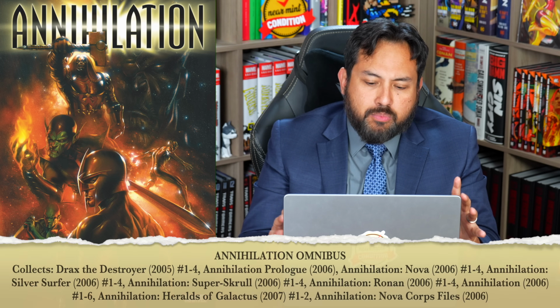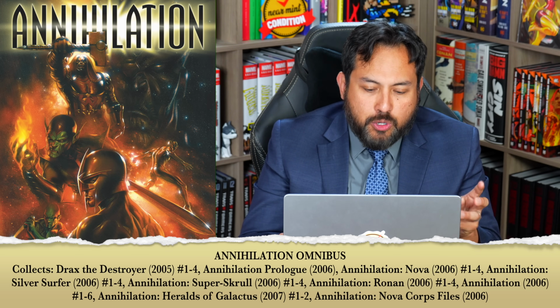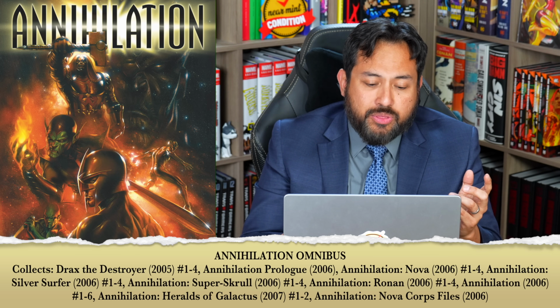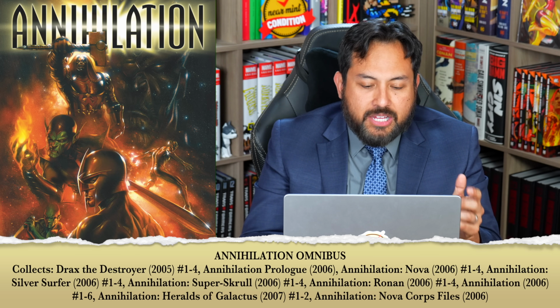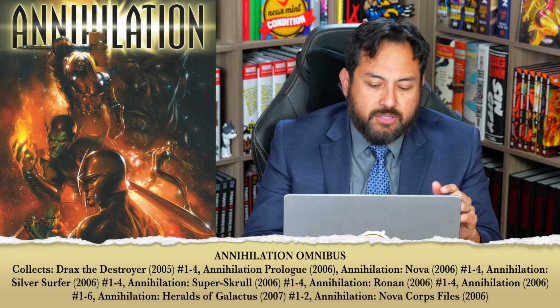So now let's talk about the contents of the book. Collecting Drax the Destroyer 1-4, Annihilation Prologue, Annihilation Nova 1-4, Annihilation Silver Surfer 1-4, Annihilation Super Skrull 1-4, Annihilation Ronan 1-4, Annihilation 1-6, and then the Annihilation Heralds of Galactus 1 and 2, and Annihilation Nova Corps files.